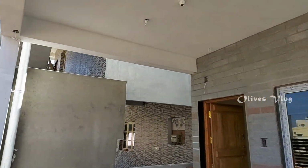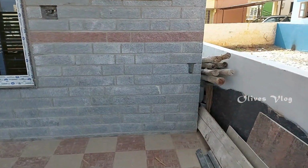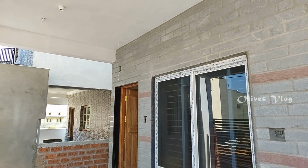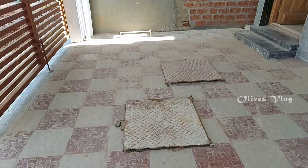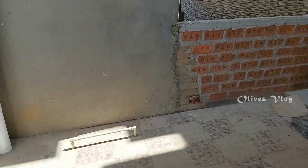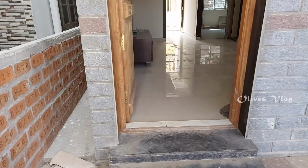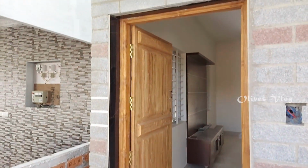This is the parking area. Here we have our own borewell. The entrance wall is covered with tile up to the ceiling. All windows are UPVC sliding windows. All sides we have setback area. Equipped main door, north facing.